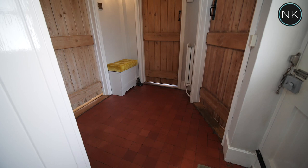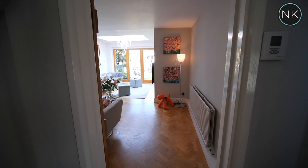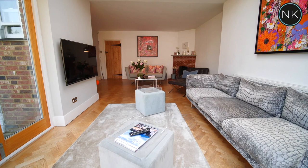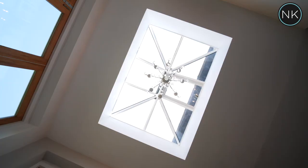We enter the hallway with this lovely terracotta floor. We've got access into all of the ground floor rooms and stairs to the first floor. This for me is perfect modern family living. You've got that lovely parquet flooring with the original fireplace in the corner, and I really like the bifold doors with views over the rear garden, and just check out that lantern.